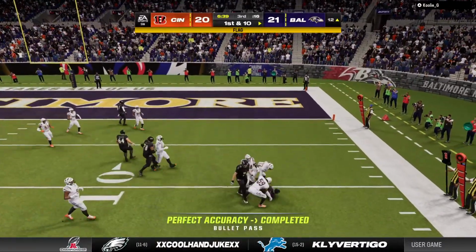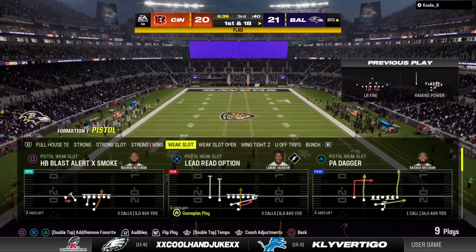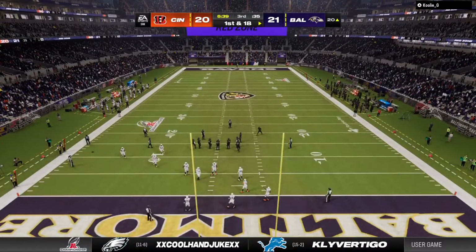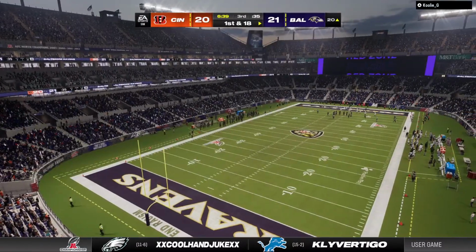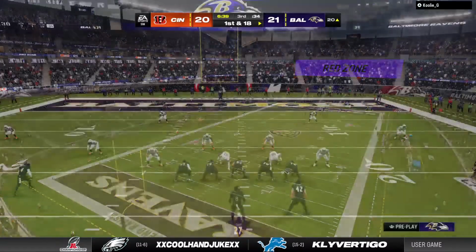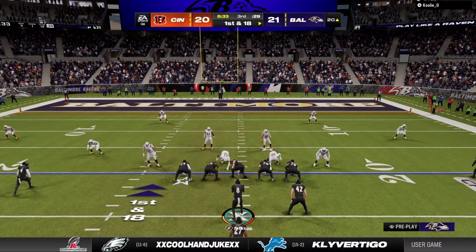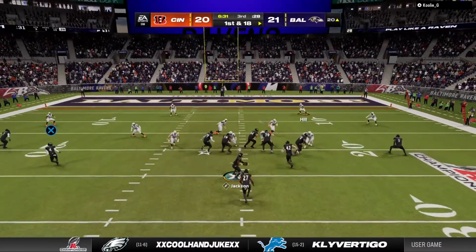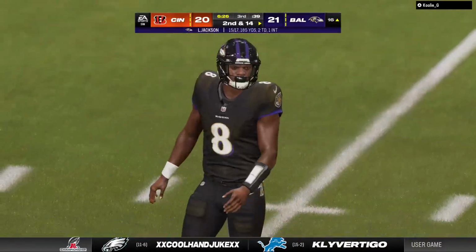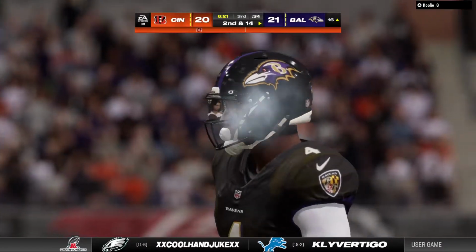Throw caught by Flowers. So a holding penalty, and that'll send him backwards. You know they're trying not to do that. I mean, we know that, right? We talk to them all the time. But sometimes the defensive guys just put you in awkward situations, and you get caught grabbing their jerseys. Looking left side, and he's got a man. That's Flowers. So 5 yards here, 5 on the play. And it's second down.